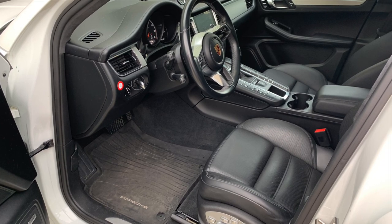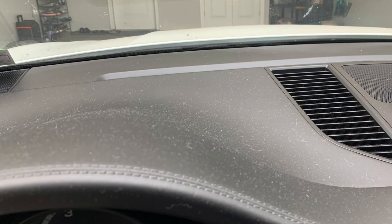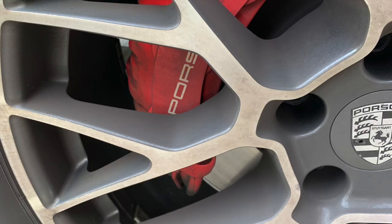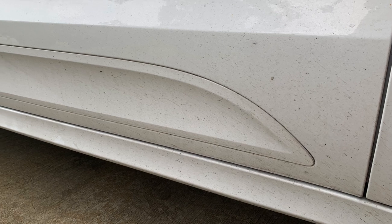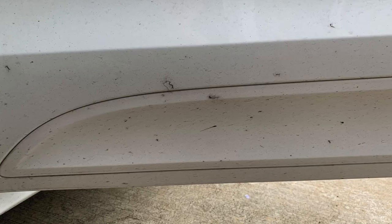Okay, so this vehicle is a brand new Porsche Macan Turbo. It was purchased in California and driven to its home in Ohio. The customer hired me to return the vehicle to showroom condition, remove all the road grime, apply a ceramic coating, freshen up the interior, and apply fabric protection to the carpets. The exterior is pretty grimy from all the road miles, and it looks like it went through some fresh tar, so I had to deal with that as well.